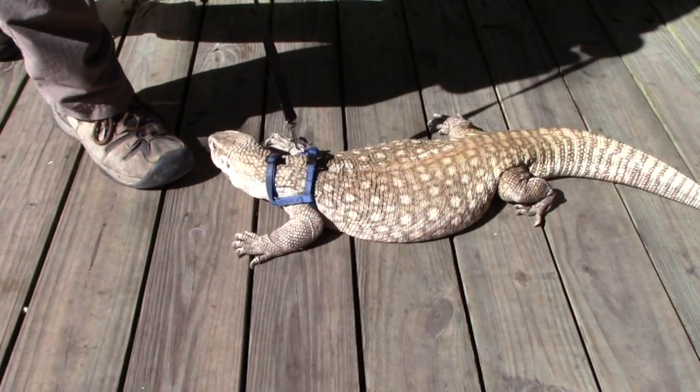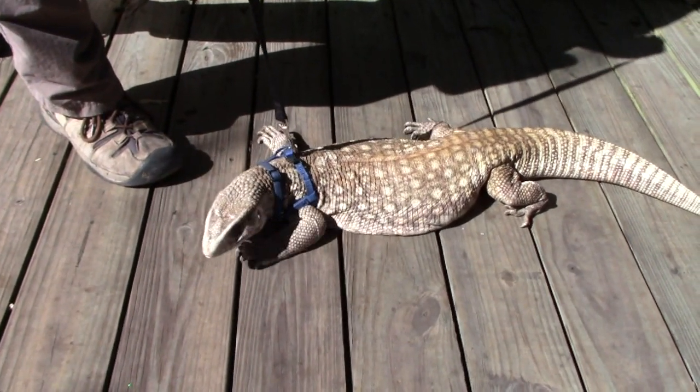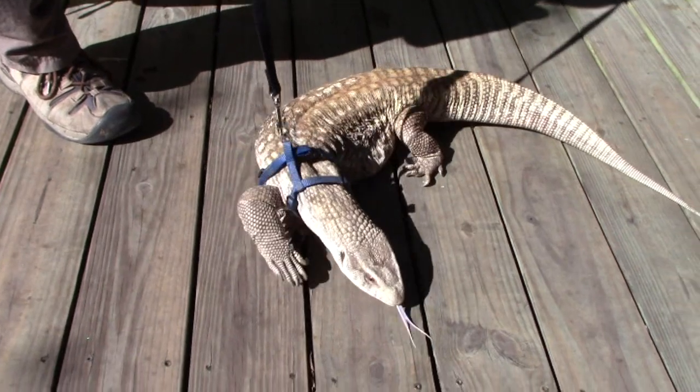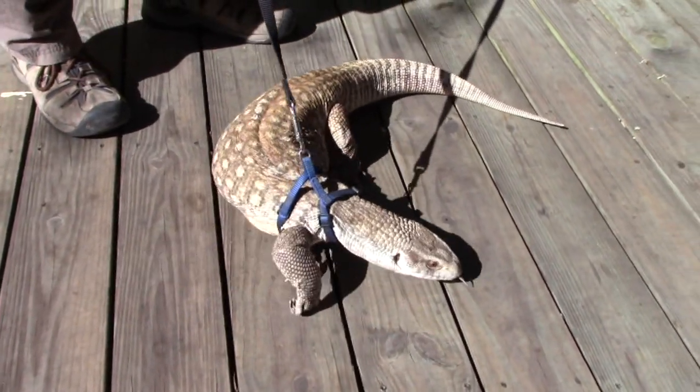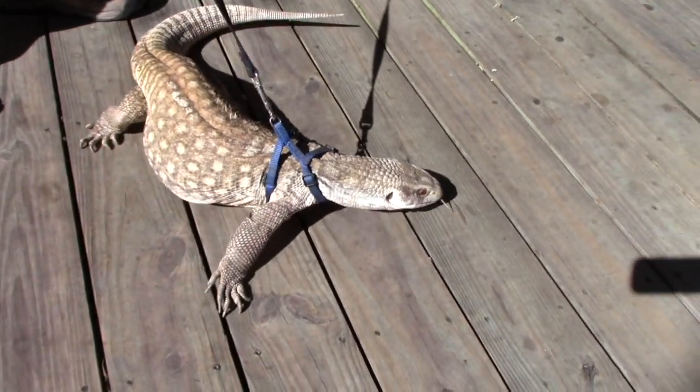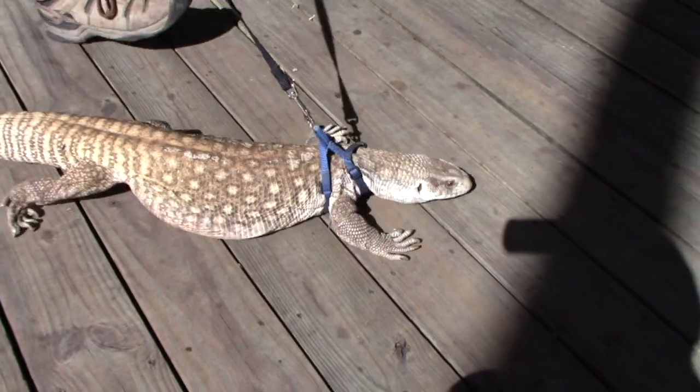Here so I can control where he goes, actually. Yeah. He actually leads me around. Savannah monitor. Wow. I think we saw him in the reptile house earlier.